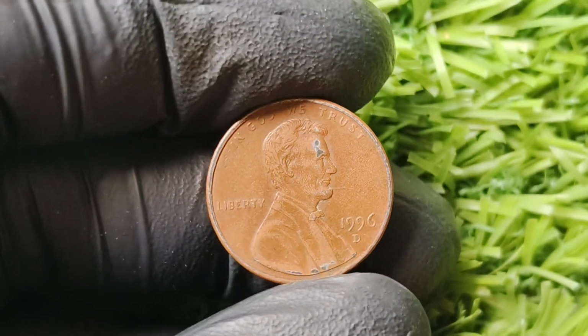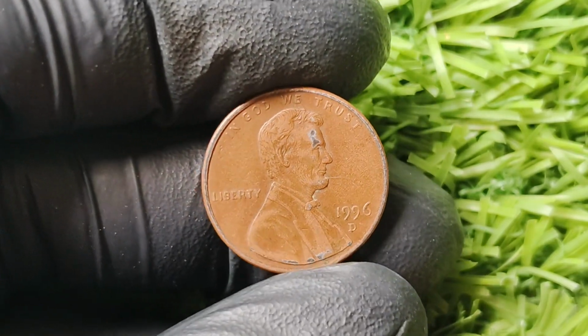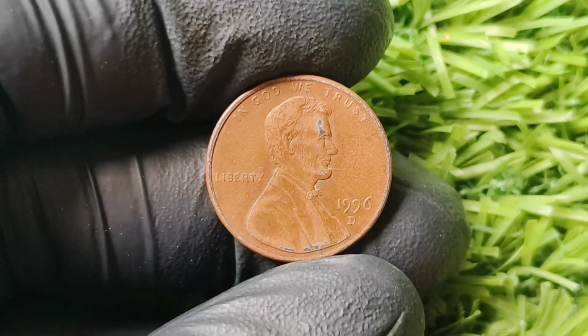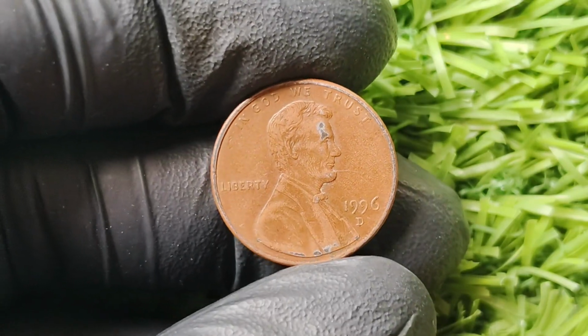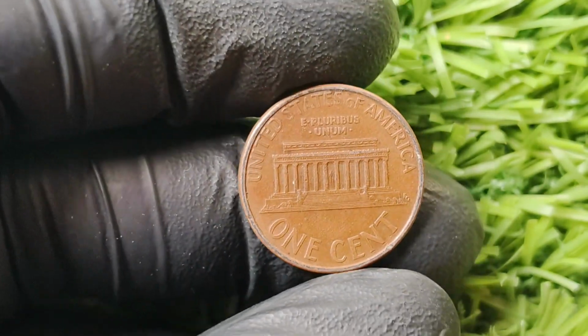And listen, I know most of us aren't walking around with digital coin scales in our pockets. But the point is, you never know what treasure's hiding in plain sight. That penny in your sock drawer, that jar in grandma's kitchen, or even that pile in your car's cup holder, you could be sitting on a payday and not even know it.